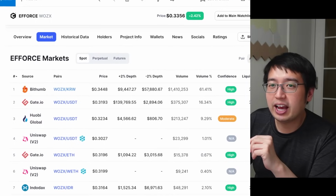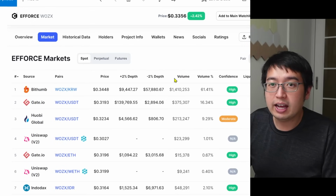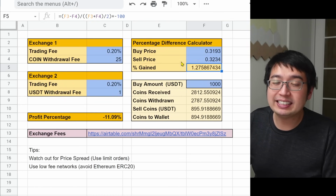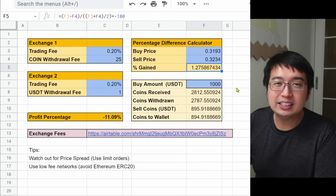So we're going to look at our Gate.io price, and we're going to put in $31.93. And then our Wobi price at $32.34. If you could buy at that price and sell it immediately on the other exchange with no fees at all, that would be a 1.27% difference. That's not really worth it.